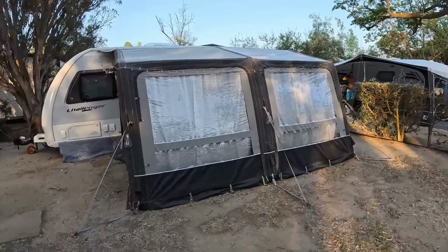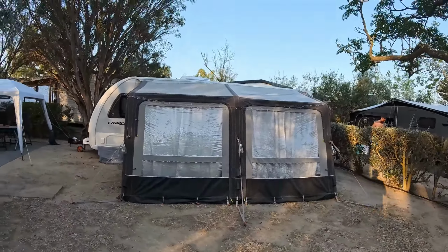Good morning. Well, it's our last full day here at camping Pre Catalan. It's a Friday, and we leave on the Saturday. And I'll give you a bit of a site tour. In fact, let's start with a pitch. So this is our pitch, quite a large pitch, as you can see.